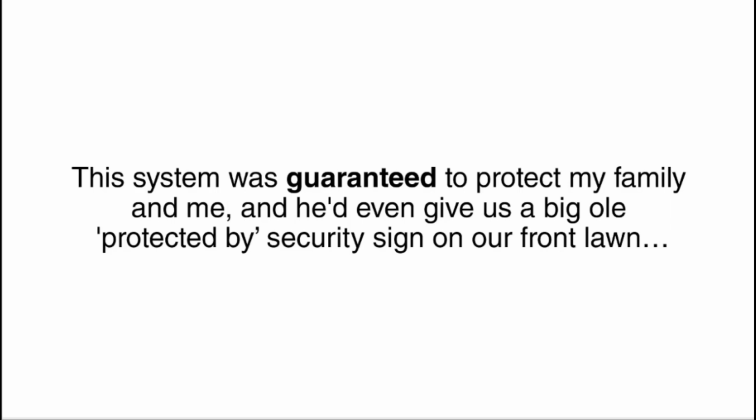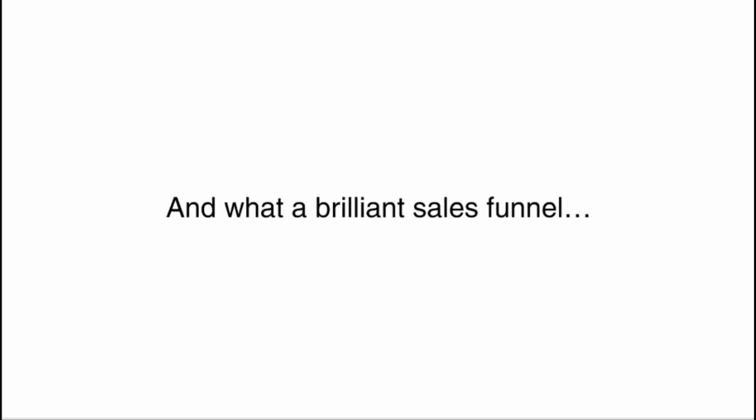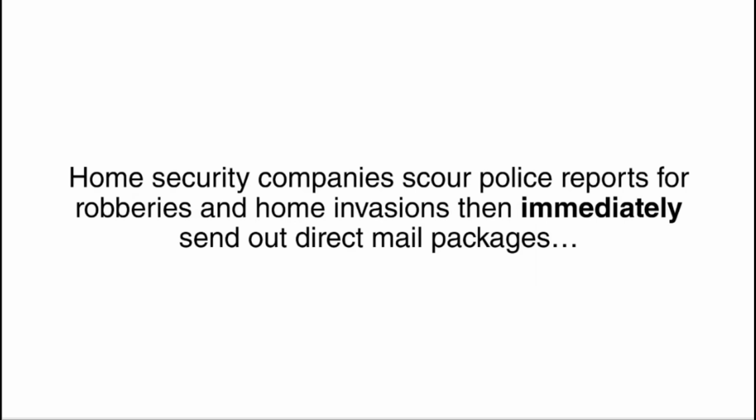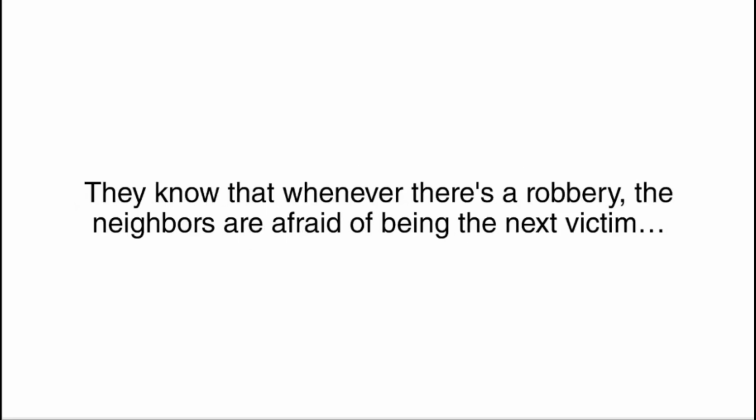This system was guaranteed to protect my family and me, and he'd even give us a big old "protected by security" sign on our front lawn to scare away would-be robbery experts. I've now been paying for a home alarm system for the past 3 years, and what a brilliant sales funnel. Home security companies scour police reports for robberies and home invasions, then immediately send out direct mail packages and sales teams to canvass the neighborhood. They know that whenever there's a robbery, the neighbors are afraid of being the next victim.